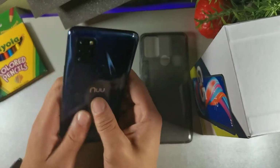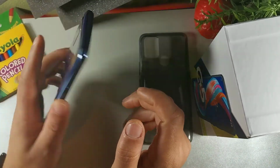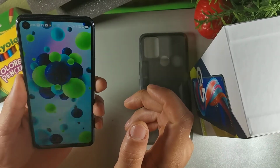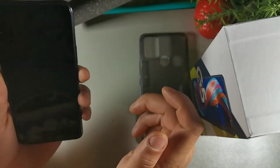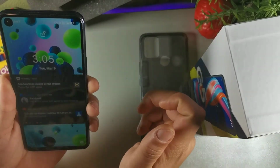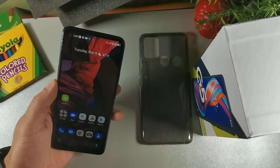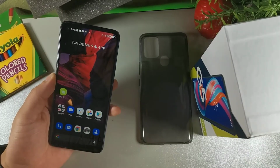You get the fingerprint sensor on the back as well, which is really accurate. Just really zippy every single time I hit that. You do have to put your finger dead center in the middle or you will get a mistouch. But I mean, really good security on this device. That's another thing that I still do love about this device.